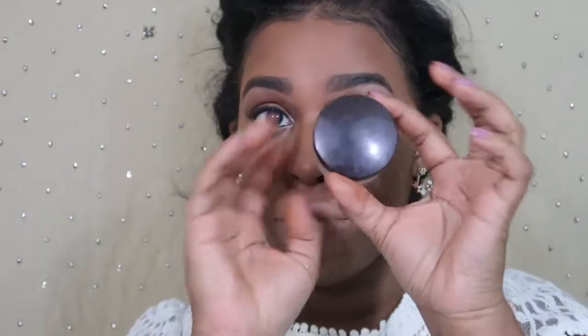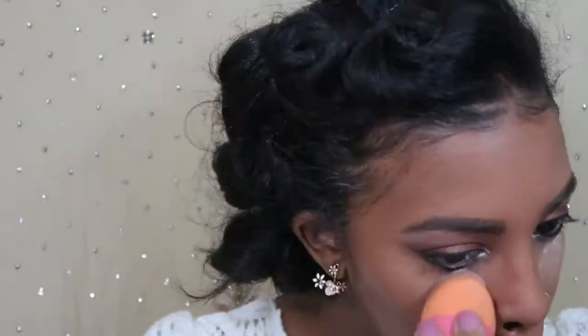Drinking every day. Next, of course, I'm going to bake with my Laura Mercier Translucent Setting Powder. It's my favorite. And I don't really bake. I more like press the powder into my face because I'm oily, and so I just need the extra validation of that powder working.